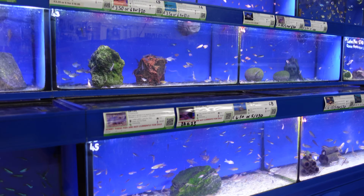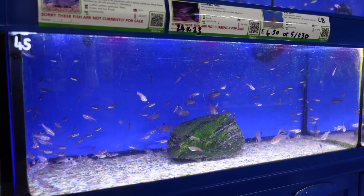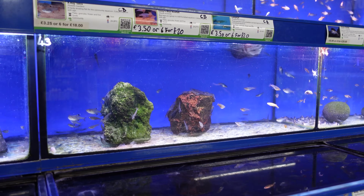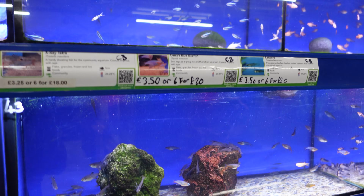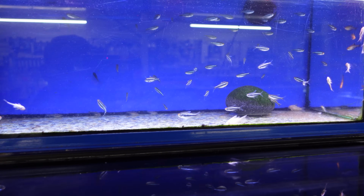So heading into the tropical fish, let's try and point out each tank, see what's available. You can see we've got some Judy Cories, some Rosy Tetras, we've got some lamp eyes in the next one and some X-ray Tetras, along with lots of little Amano shrimp tucked back there. And then up top we've got the black neons and the Otto Cinklus.